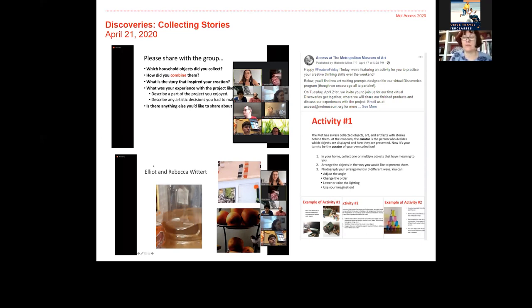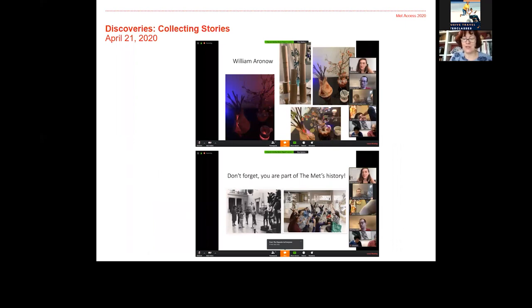But we've done it three times now, four times since the museum has been closed. And I think it's been a really good way to maintain connection and to continue empowering participants to be creative and use their ingenuity, using objects that they have at home to think in different and new ways about a theme. So we're really trying to maintain those skills and also maintain social connections with others.